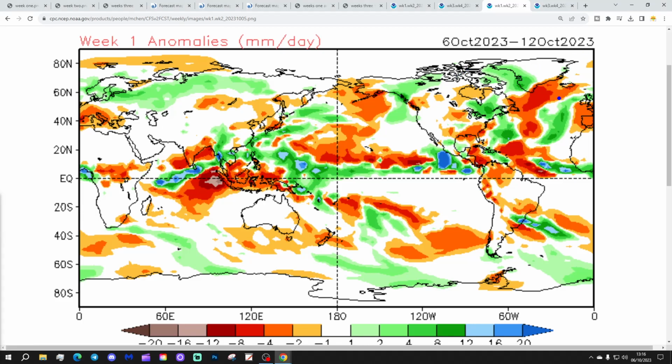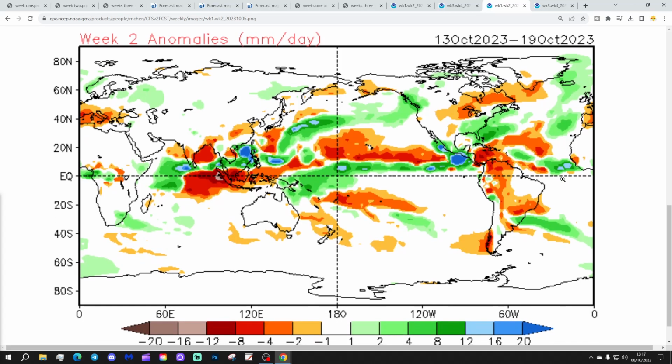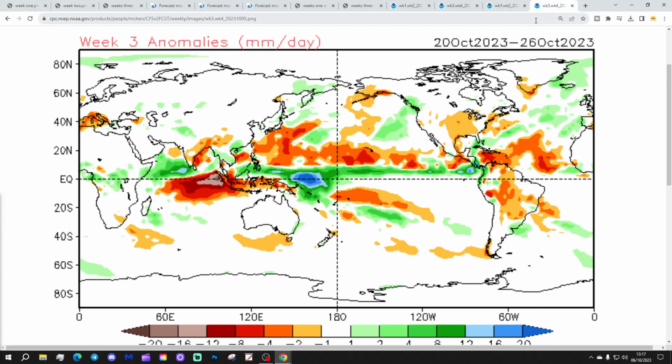So, as far as precipitation is concerned, week 1, dry and average to our south, wetter than average to the north. Now, week 2 is the 13th to the 19th of October. It's very wet just to our north. It's dry and average to our south. We're in a little bit of a no man's land. So maybe a little bit more unsettled than it looked on the 500 millibar heights for week 2.